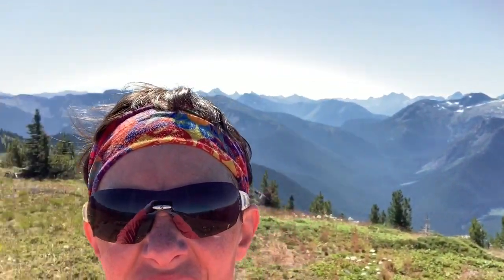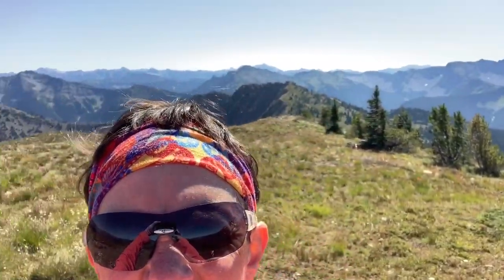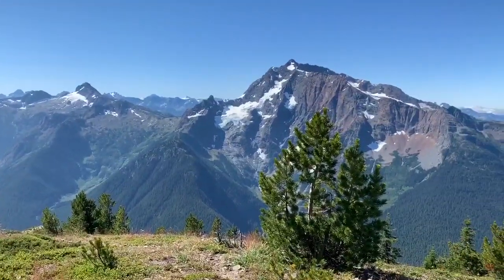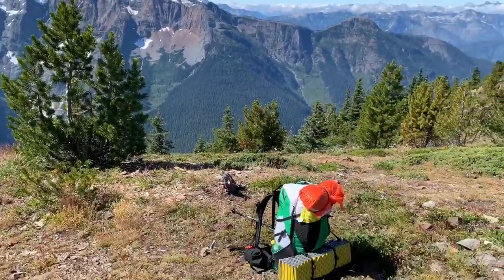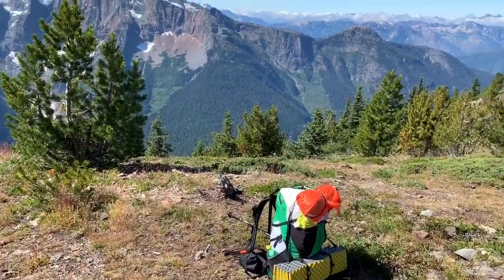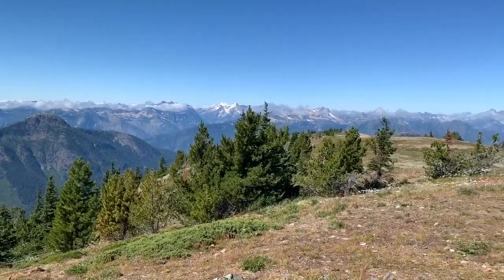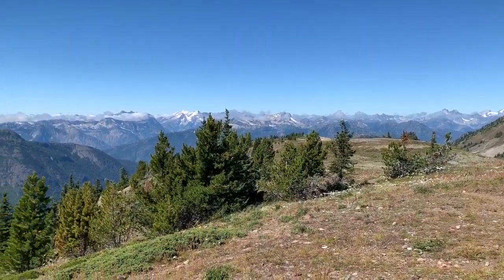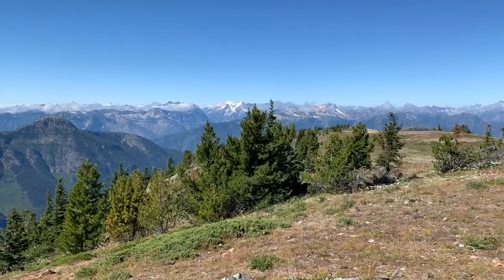You can see behind me beautiful scenery. I think we're about 2100 meters now. Top of the world. The dog's happy. We're just gonna enjoy the view for a little bit, take a little break. I think it took us about 3 hours 45 to climb up. So have a little snack, have a little water, and then head down.